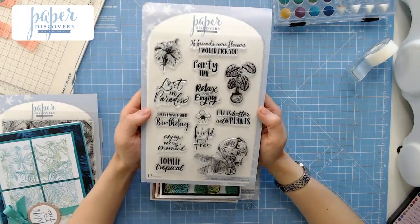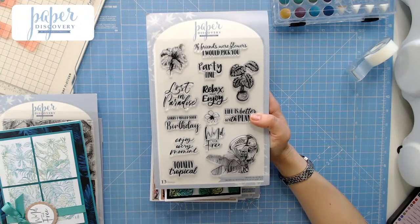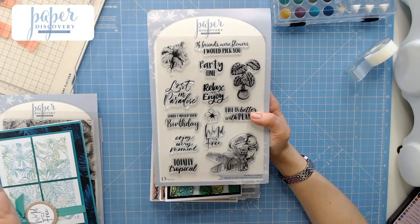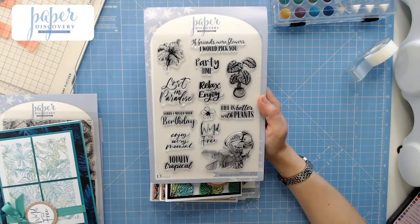So we've then got the sentiment stamps. You've seen these through some of the cards already, but these are just so unique. They're absolutely beautiful. So you've got things like Lost in Paradise. Life is better with plants.